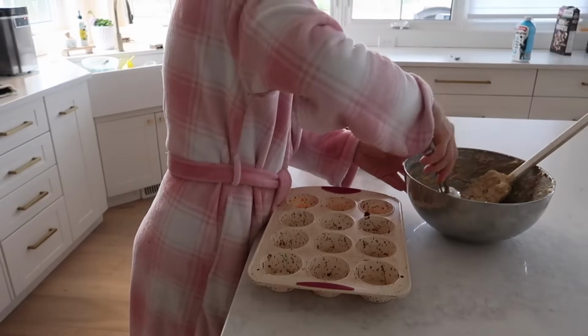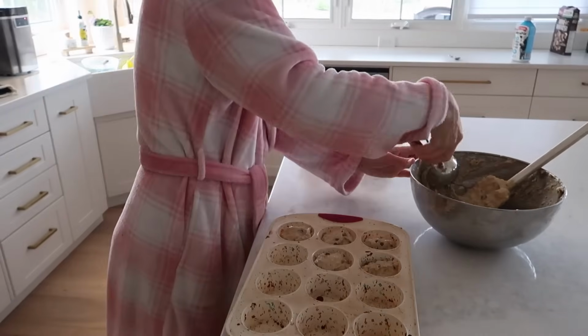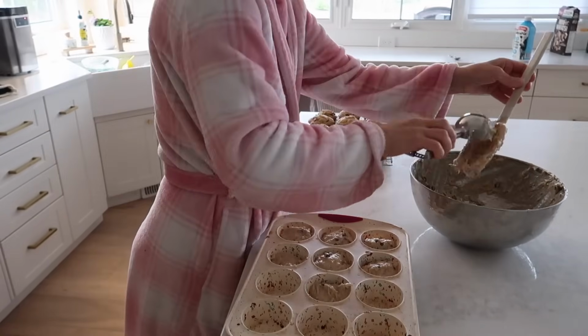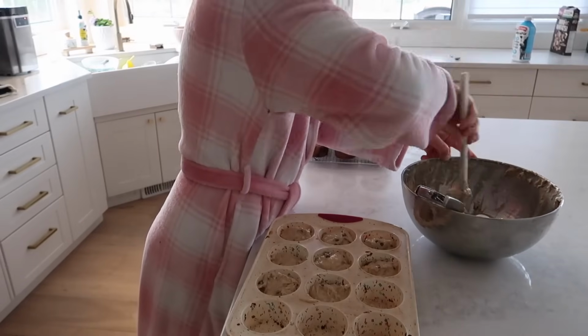Cohen just literally came into the frame with his watch pointing at me, and he's like, we gotta go, we're gonna be late. So I'm quickly throwing these in the oven, changing my clothes, and we are taking off to the gym.